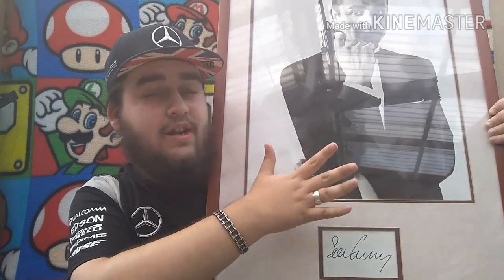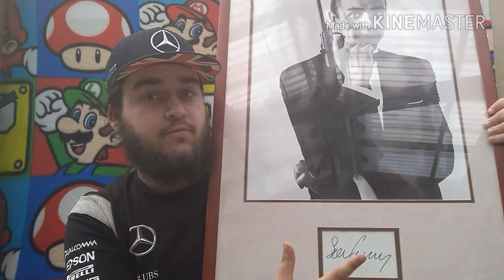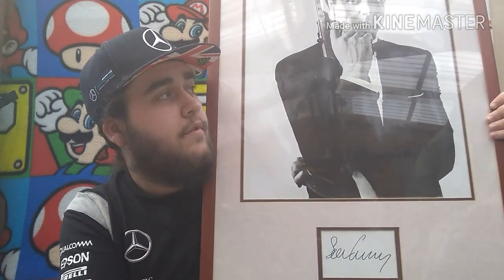It's a signature card and a picture, rather than a signed picture. So actually, it might be worth a bit more than that, because the other ones I was looking at were signed pictures. And a card on its own, undedicated and whatnot, can fetch more money with signatures. But overall, guys, it's pretty exciting, and for £3, I can't lose out, can I?